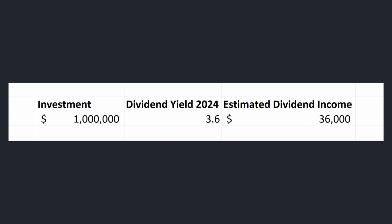Now, it is possible that we might receive more than that, and potentially a little bit less, depending upon what happens with the underlying companies in HDV. If companies raise their dividends throughout the course of the year, then you might get more than $36,000. And if we were to see a recession and maybe some dividend cuts, then possibly the dividend could go down a little bit. But $36,000 is a very good baseline projection for the next 12 months.